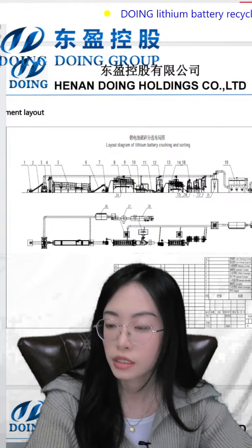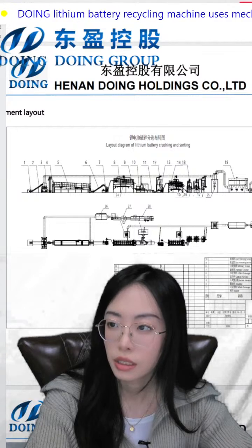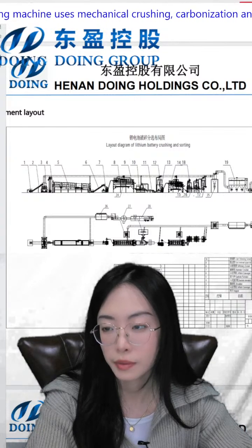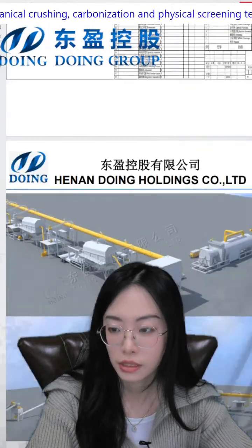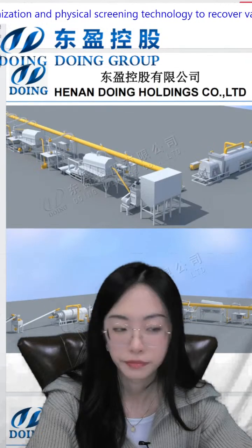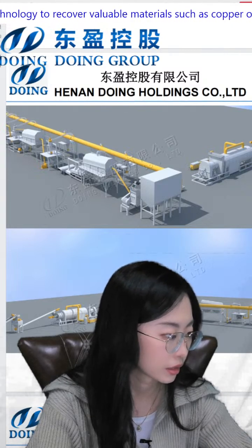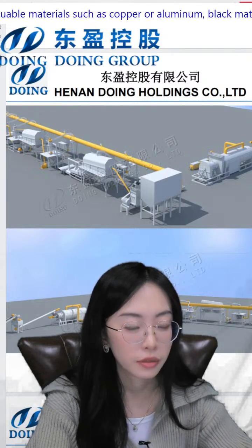The first we will use, and then this is the carbonization furnace and the different steps. It's not very clear to see. You can see this picture. Hold on, I will search for a clear picture, a 3D layout, to make it better for you to understand the technique.